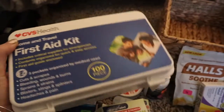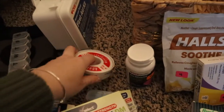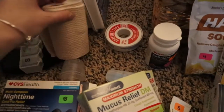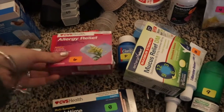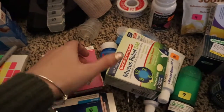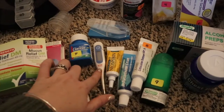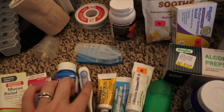This is just a standard first aid kit that I keep on hand. This tape my husband brought home when he came home from the military. And then this is just all regular medicine that goes with the first aid kit. So we have NyQuil. We have two Benadryls, which I'm going to combine because they're actually expiring in the same month. And then Mucinex, more Claritin, thermometer. I'm probably going to invest in something better than this thermometer because it sucks. So I might get a new one eventually.